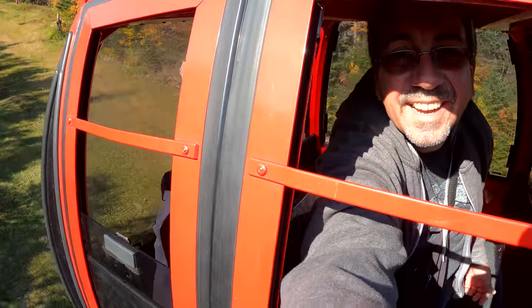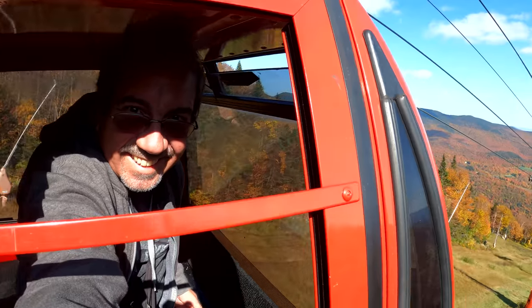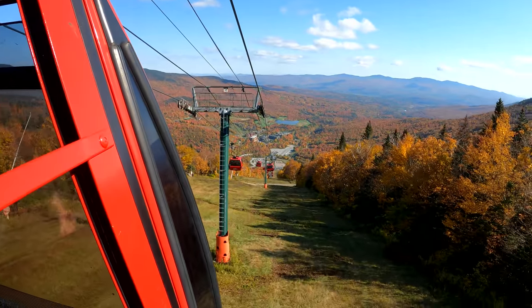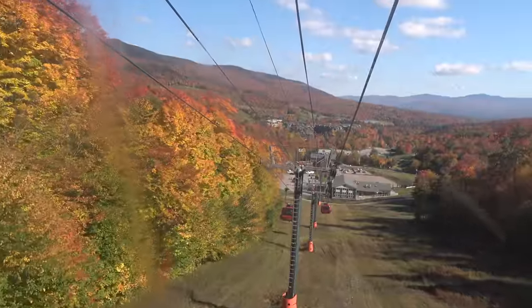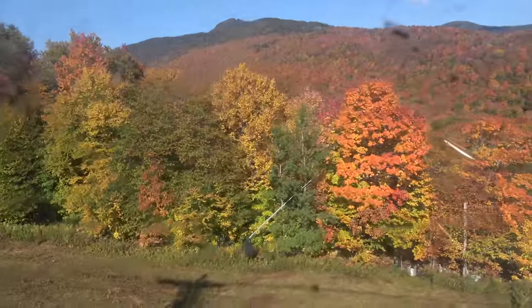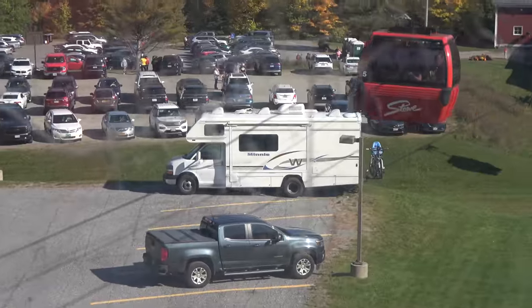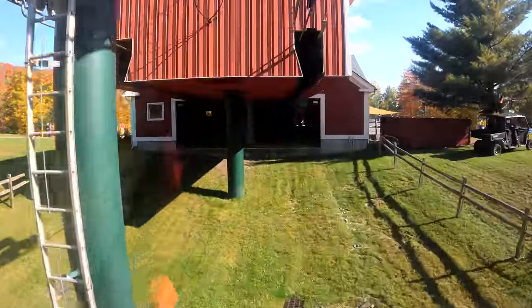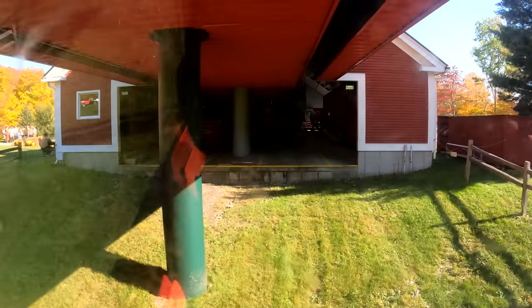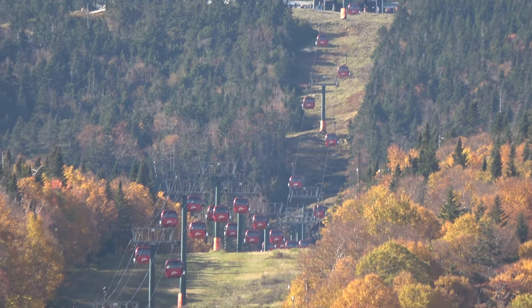Gilly, say hello. There's the Colorado right next to a mini. That was a fun ride.